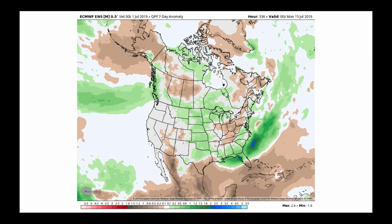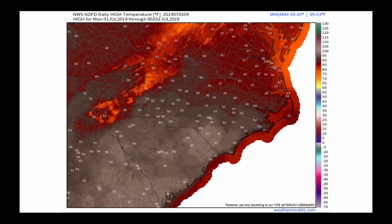And this continues into week 2. This is only looking at week 2 precipitation anomalies. And we can see here that parts of North and South Carolina still hang on to the wetter bias moving forward into week 2. So what's driving this? What are some of the bigger things we need to look out for? And let's start off first by talking about temperatures.